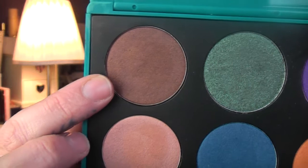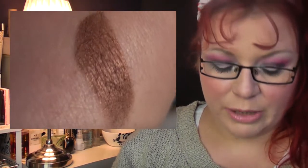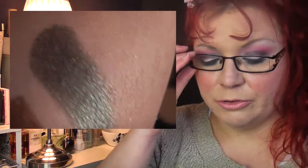This one says it's called Taco 12, which is this beautiful brown. And as you can see from the swatch up here, it does come out as quite a bronzy sort of brown. It's really beautiful. I mean, these shadows are insanely pigmented, they're great. So that one's a very sort of teddy bear, deep chocolate brown colour that does have some shimmer to it. It's a really pretty colour. And then going across, the next one is called Pacifico, which I assume is just Pacific, which is a beautiful sort of peacock sort of green.